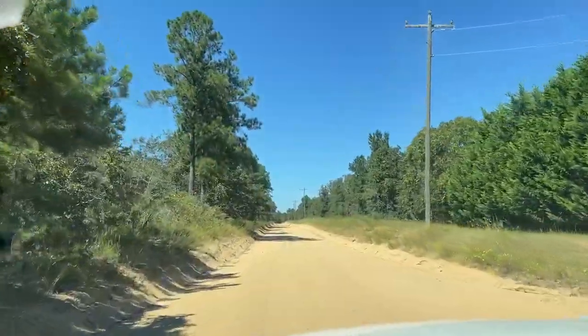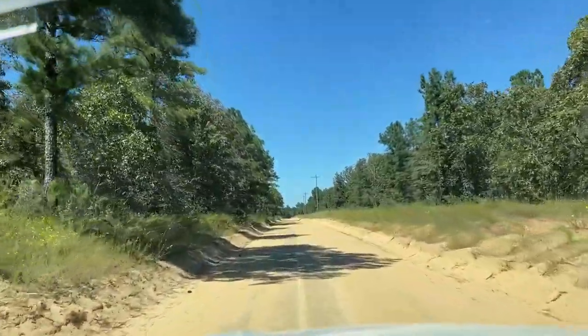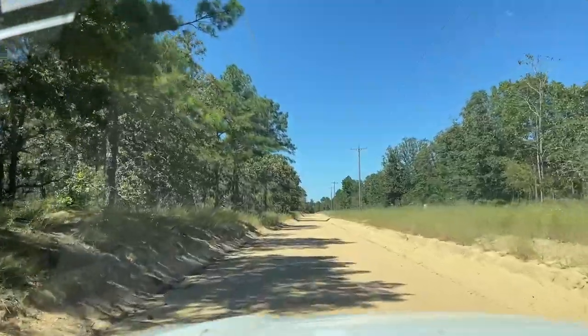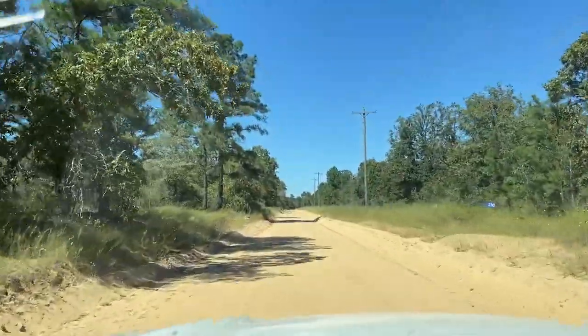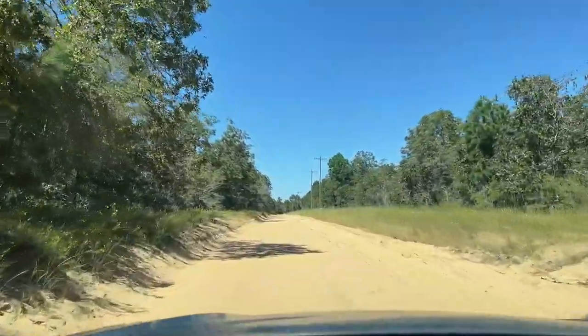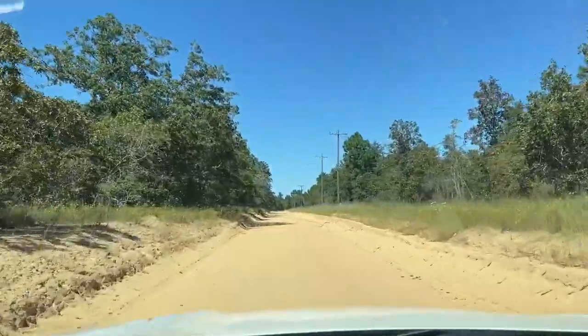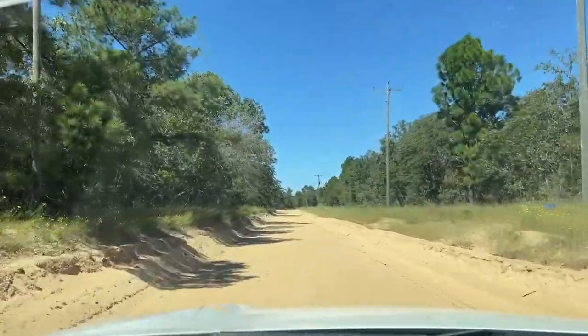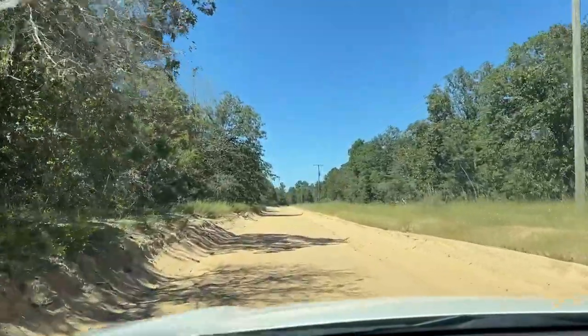Well, we found that pine snake at around 11:45. That was our first snake of the day, and it's now almost 2 o'clock and we have not seen anything else. That is, I guess, sometimes how the cookie crumbles, but it's just kind of ridiculous how lucky we were to have found apparently the only snake that we're gonna find today. And it just happened to be a pine snake.